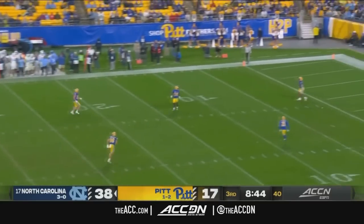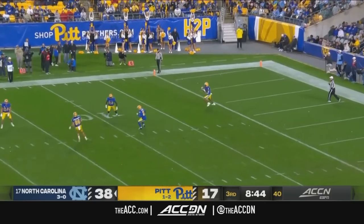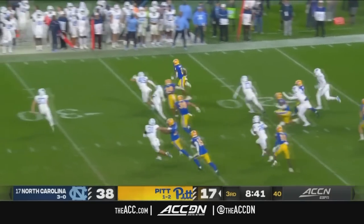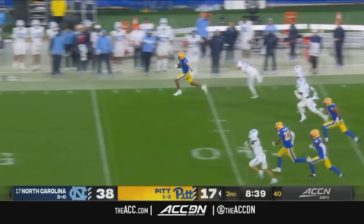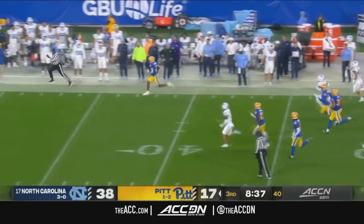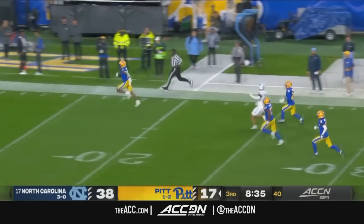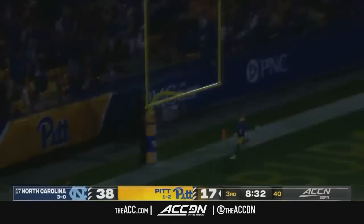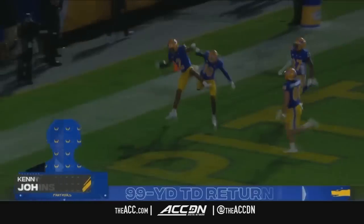And this is a high, relatively playable kick at the 2. Johnson tries the far seam, heads to the far side, and here goes Kenny Johnson to the house. Nobody within 10 yards of him. 99 on the kick return for the Panther touchdown.